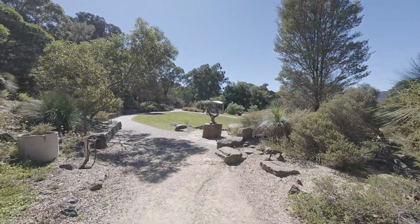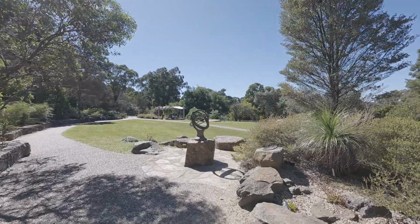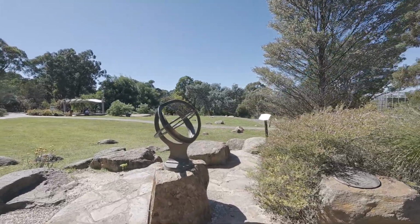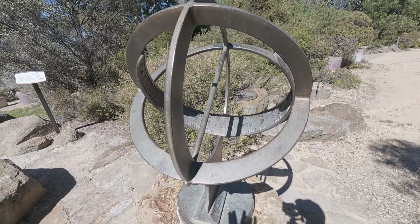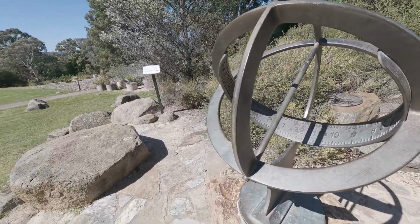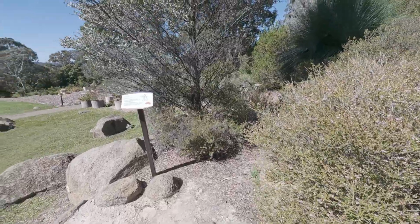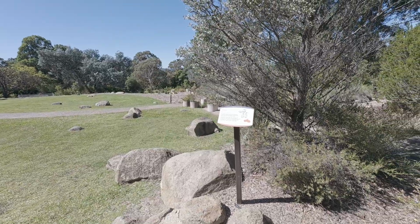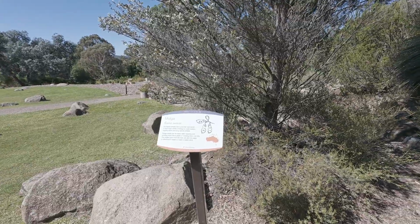There are also a lot of seating areas where you can actually just sit and relax, eat some snack. This is actually, I think, a solar clock. I'm not too sure about it. And this is actually the original plant use trail. Most of them have a sign saying the Aboriginal people used this.